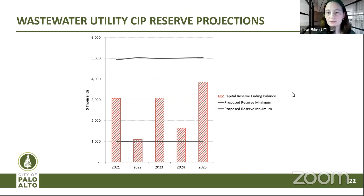Okay, so I just wanted to give you a view of the CIP reserve through the same time period to show you that this is our best picture of the financial information going forward that we have. In the CIP reserve, you can see the fluctuating amount here, beginning in 2021 at 3 million, and then it goes down to the proposed minimum of that reserve of 1 million. So even if the operations reserve goes down close to the minimum guideline level, I think from the other chart that was in 2024 that it was low, there are still funds available in the CIP reserve. So I think the two of them together show the picture that this is a fairly reasonable forecast.